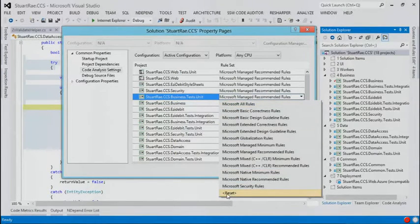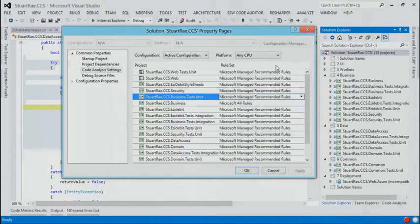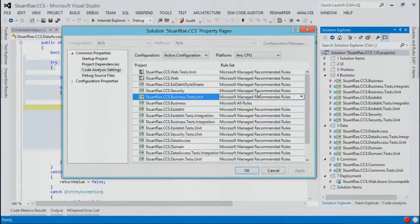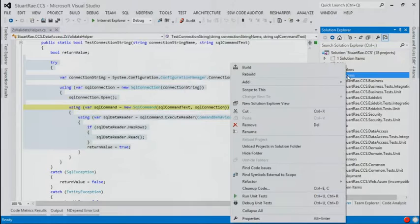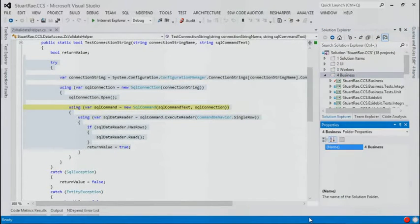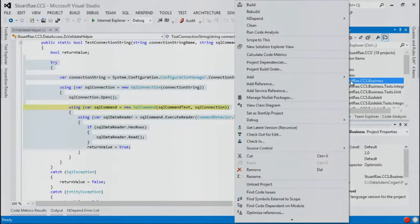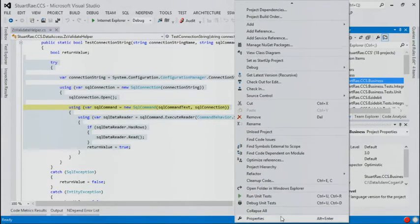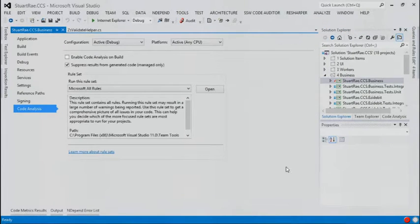You would think there'd be an add menu here, wouldn't you? Or there'd be some way here of adding a rule set. Well, you'll be disappointed that you can't, because they only want smart people to be able to add rule sets. So you actually have to go all the way over here, and where's my properties? Oh, sorry, I have to go to the actual project and go to properties. This is not meant to be easy. It's by design to make it hard.